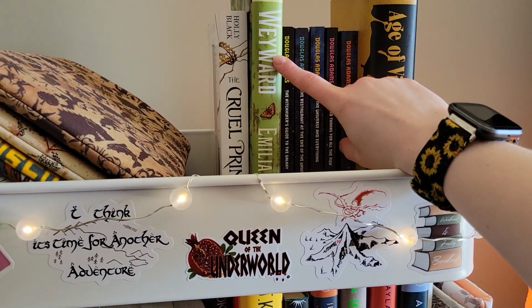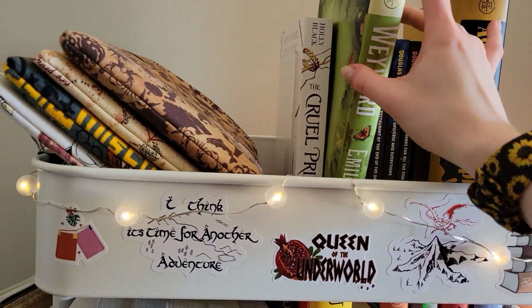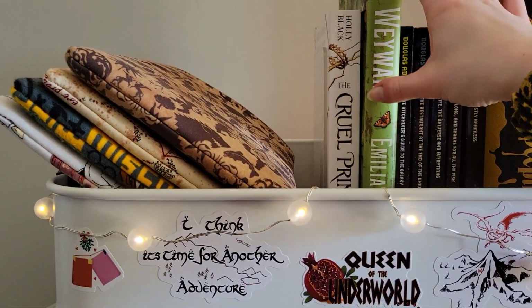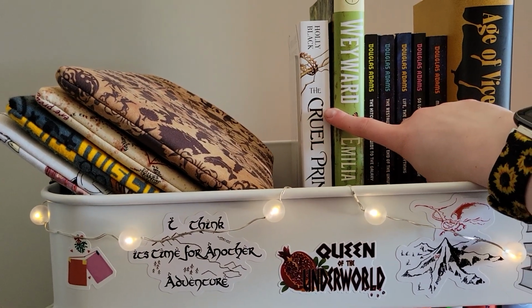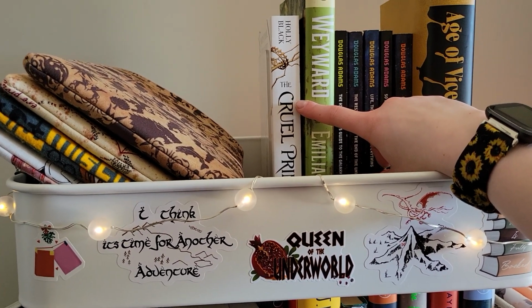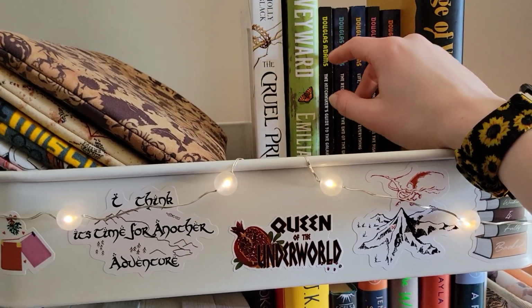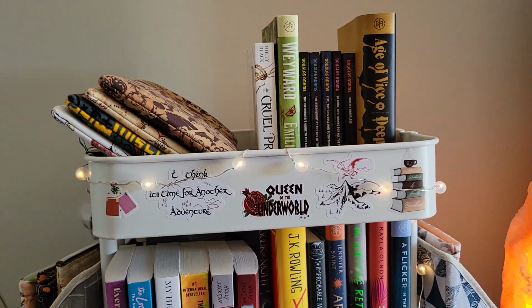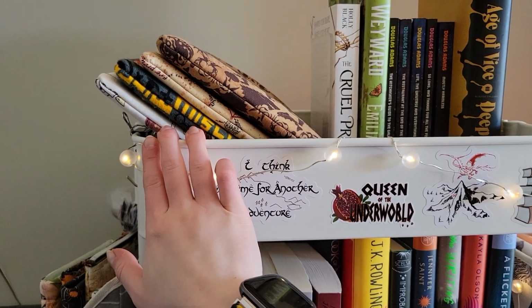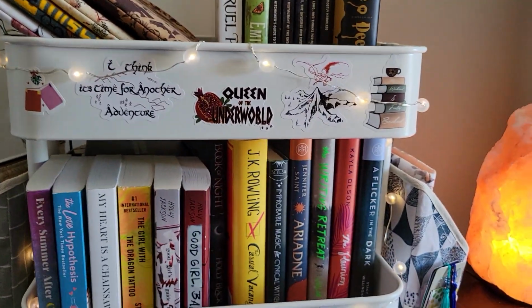We have Wayward, which is just a book that I really would like to read. It's very spring in the cover, so I'm really stoked for that one. We have The Cruel Prince by Holly Black, which is very highly anticipated, which is why I'm terrified to read it, but it is on my Bookopoly TBR for the next 2 months, so I'm looking forward to that. And then we just have some book sleeves that are themed with Game of Thrones and a couple Harry Potter ones as well.